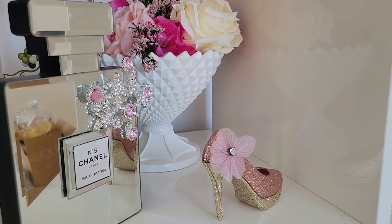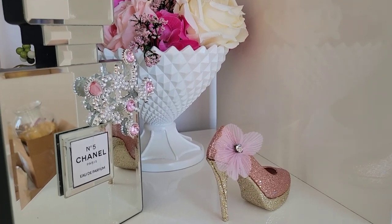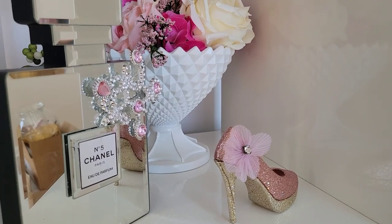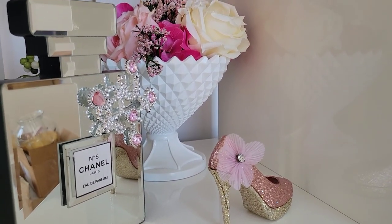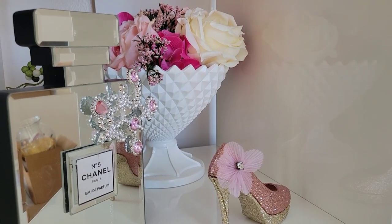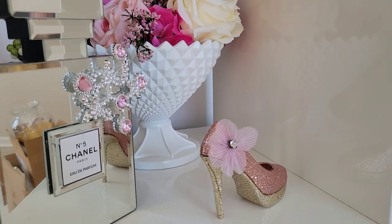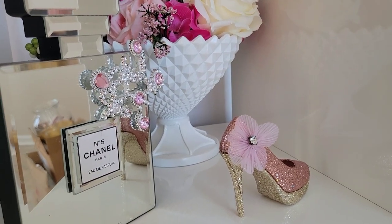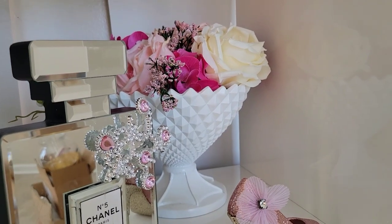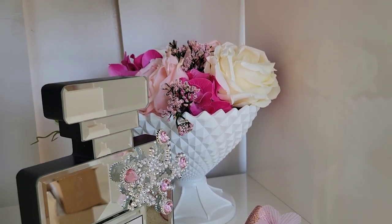The mirrored bottle came from At Home, and I printed out a sign that says number 5 Chanel and just glued it on. And then the pink accent on the bottle came from a crown from Dollar Tree. I just cut it into pieces and made it fit. Again, the pump is a Christmas ornament from Hobby Lobby. The container for the flowers is from Burlington, and the flowers came from Hobby Lobby.